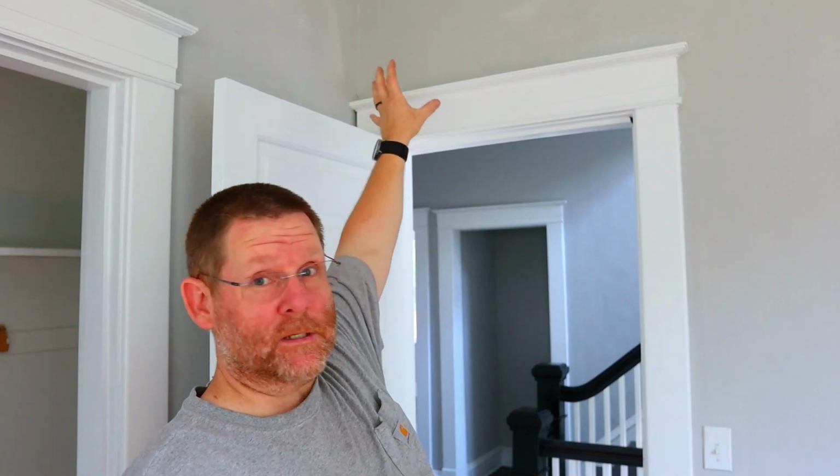Right on the other side, the code is smoke detectors in each bedroom and one outside the bedroom. So if you have, like this, for instance, there's 3 bedrooms right here. There's one smoke detector outside. That's all you need. It's at the top of these stairs also, so it kind of serves the purpose on both. So let's go out here and I'll show you what I'm talking about.